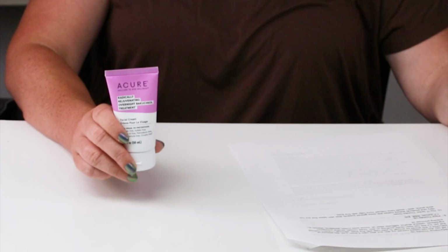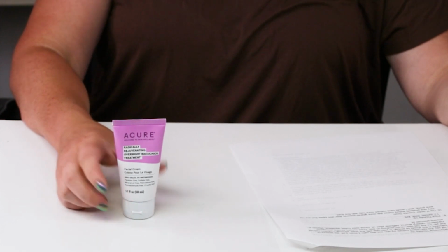Price, so this is a full size, which is 50 milliliters, 1.7 ounces, and it retails for 25 bucks. So certainly a deal. A tube like this will probably last a couple months. Then in terms of the it factor, very nice product. Probably geared towards drier, non-acne prone skin. But yeah, it's very hydrating. I haven't noticed anything with fine lines yet, but a lot of that results takes a long time to notice. So don't get impatient, and use sunscreen every day.